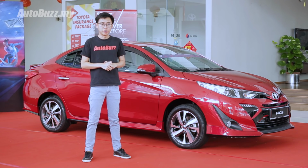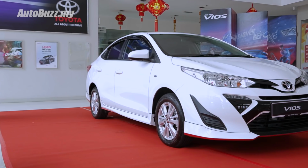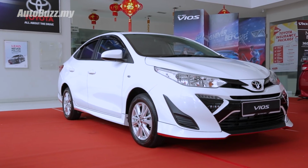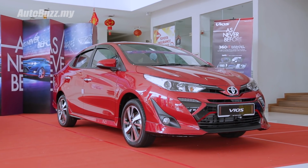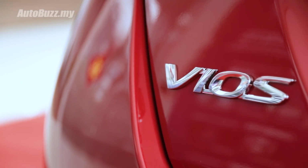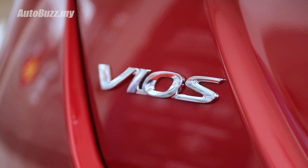Prices for the facelifted Vios starts from 77,200 ringgit for the 1.5J, 81,200 ringgit for the 1.5E, and 87,300 ringgit for the range-topping 1.5G. Every purchase of a new Vios comes with a 5 years unlimited mileage warranty.